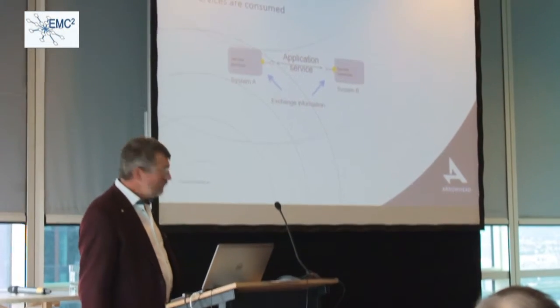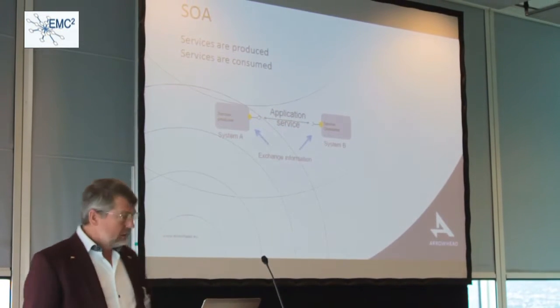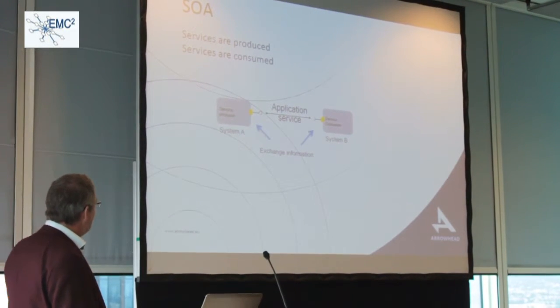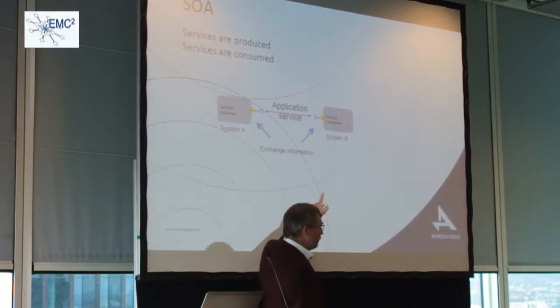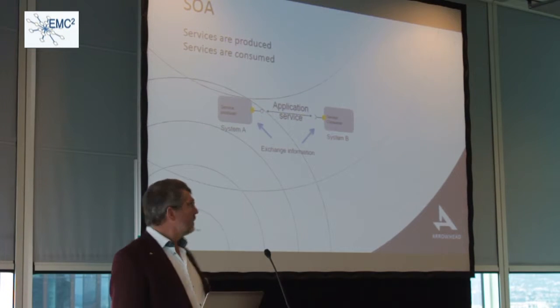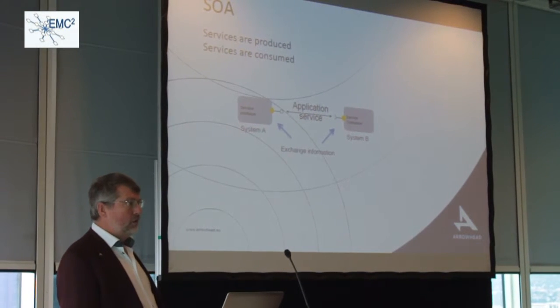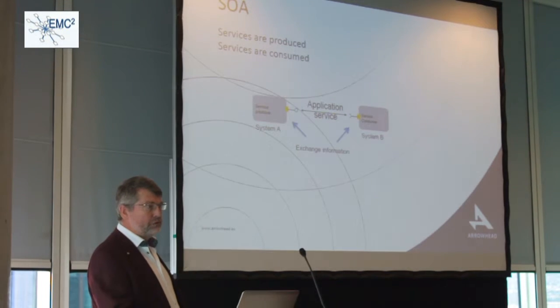So some basics about service-oriented architecture. The services are produced by a service producer, let's say System A, and consumed by another system. So it's basically about the exchange of information or data between two systems.